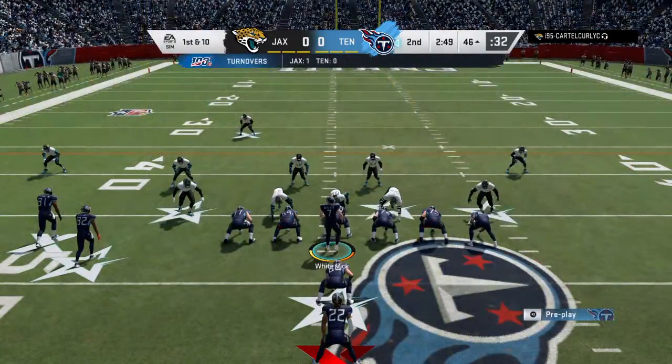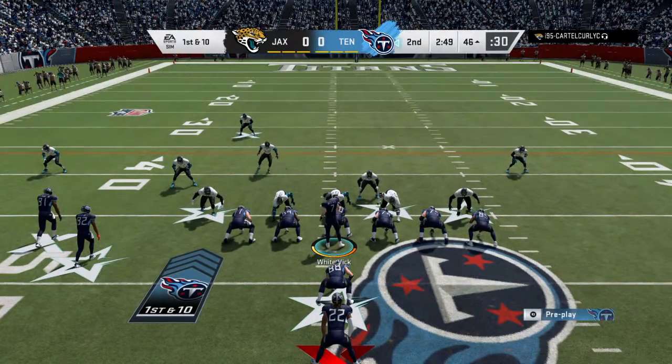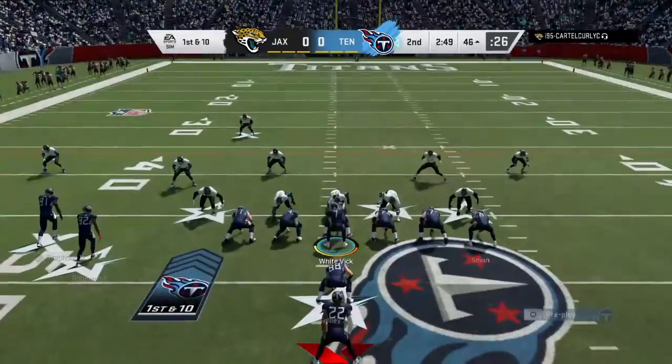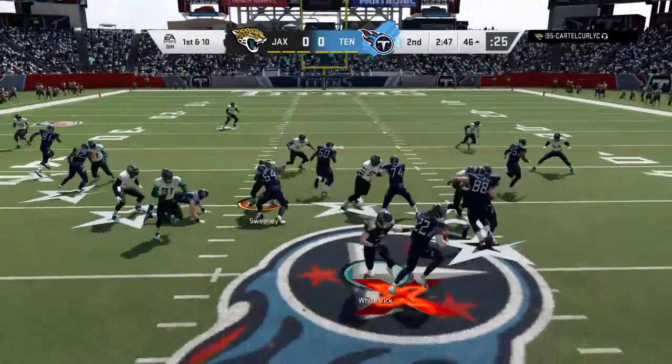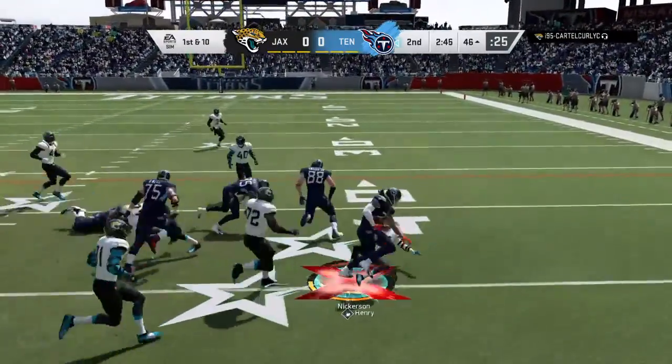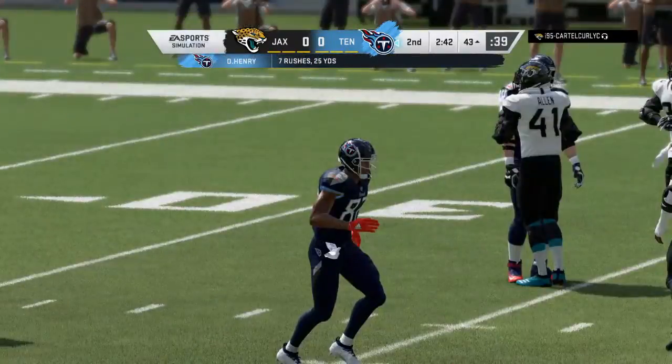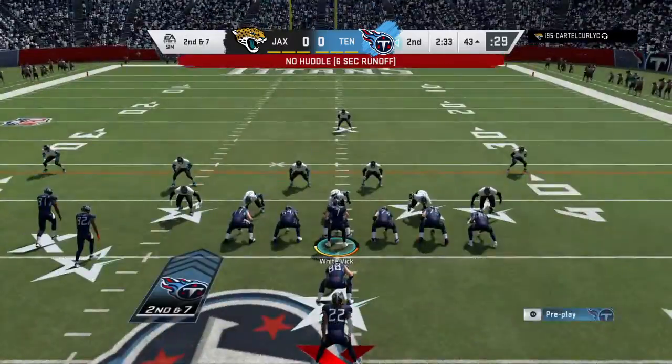Here we go. 10 logo. Tight end right. You got 3 down. Gone. Down. A first down carry for Henry. 36. The corner, Perry Nickerson, had the tackle. 3 yards on that last carry.